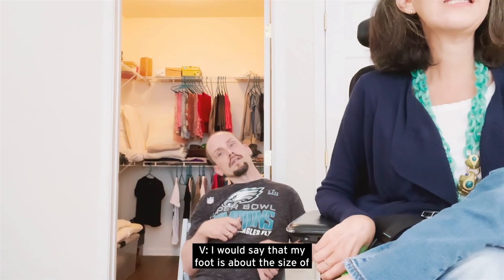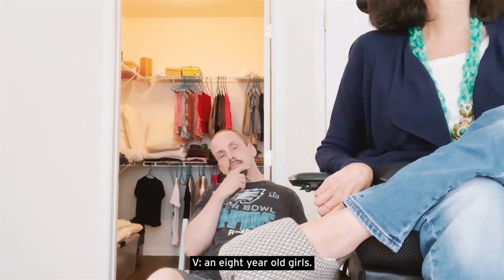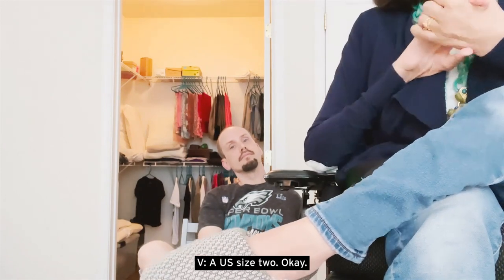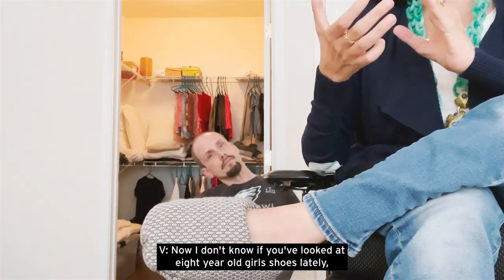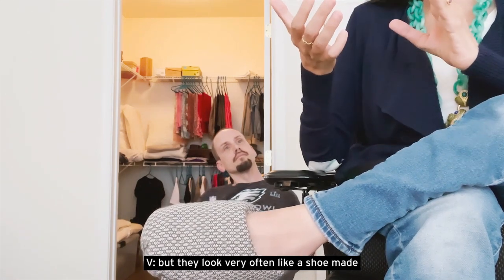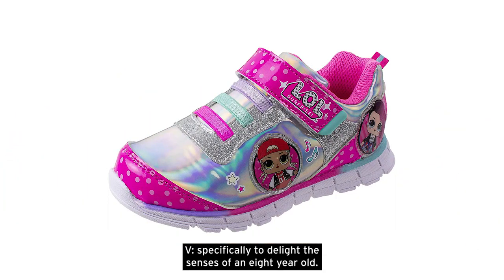I would say that my foot is about the size of an 8-year-old girl's. A US size 2, okay? That would fit me perfectly. Now, I don't know if you've looked at 8-year-old girls' shoes lately, but they look very often like a shoe made specifically to delight the senses of an 8-year-old.